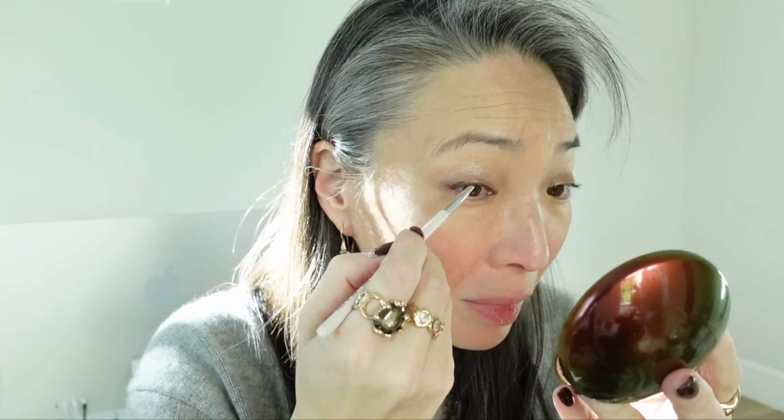Yeah, I just find this easier to apply than one of those pens, like a liquid eyeliner pen, because the density of this product is thicker. Every time I use a liquid eyeliner, I feel like it just runs away with itself. But a gel liner is very much more controlled, I guess. Here, I think you can see the difference.